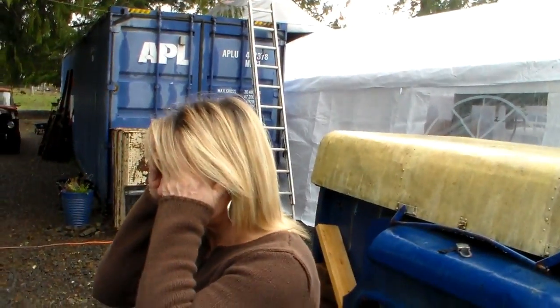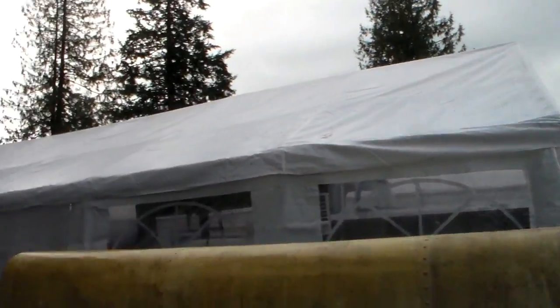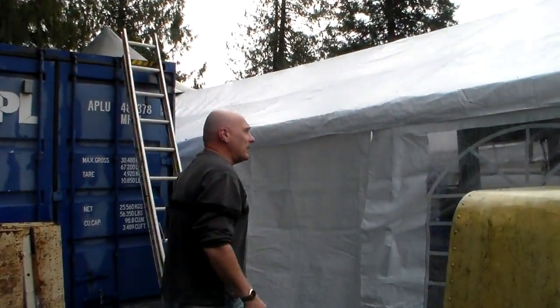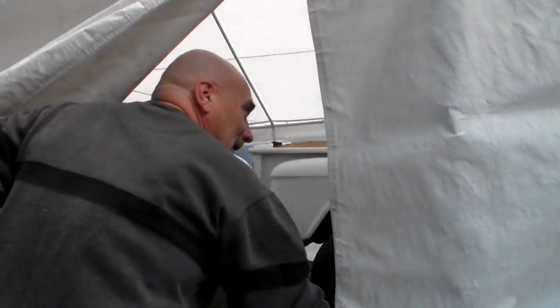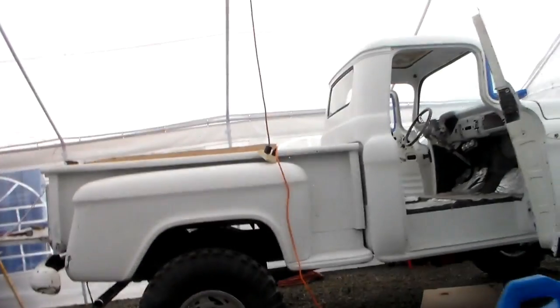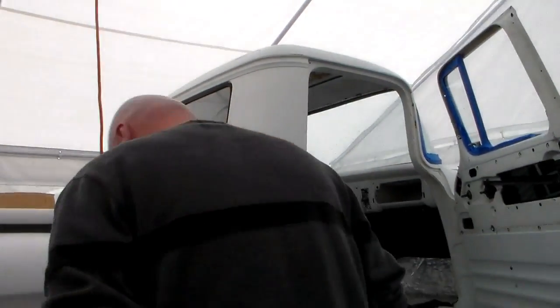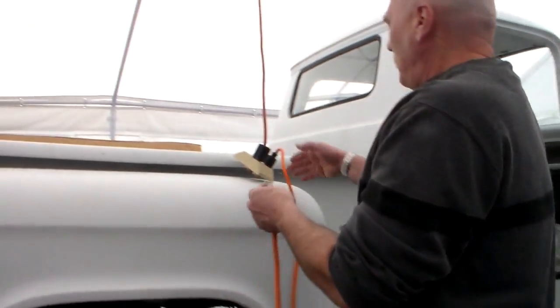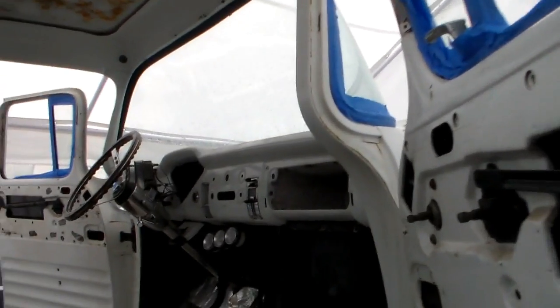Anyway, I was going to do a progress report because we haven't put a video up since we got the shop in a box up. Shop in a box is turning out to be a sieve in a box. I was going to show everyone that I got Buddy in here getting him all cleaned up and making progress. And you were making good progress too.